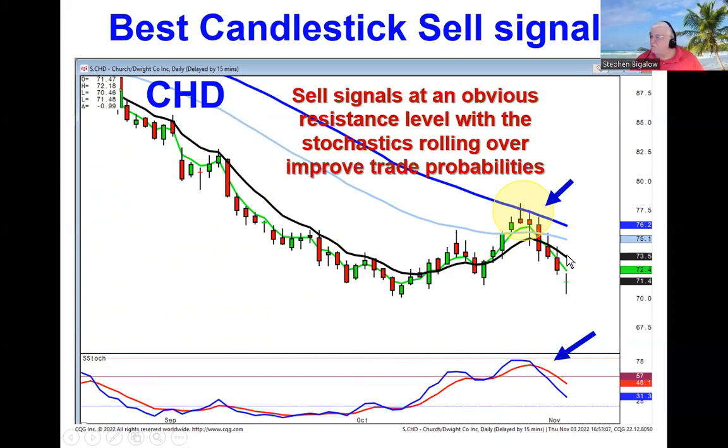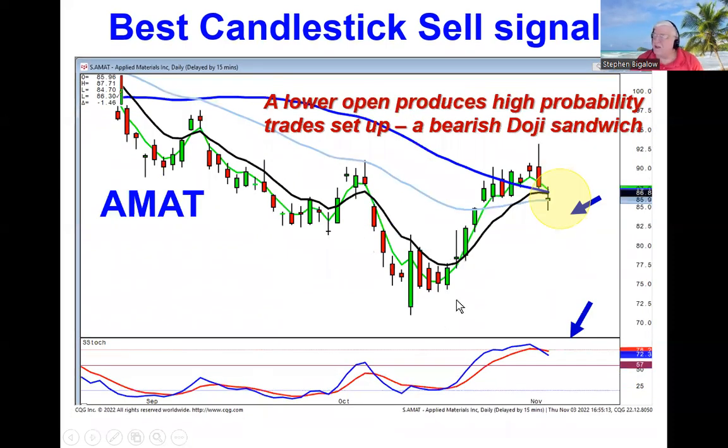Will it do that? Who knows? But at least we know the probabilities are that it's going to be heading to much lower levels. That same doji sandwich prospect: if AMAT opens lower tomorrow, you've got a bearish doji sandwich after sell signals up here. And anytime you see selling with what we call the booster, kind of a booster rocket to the downside, that tells you not only did they squelch the bulls, but they rammed it in the other direction, usually indicating you've got a strong downtrend, again, with your stochastics rolling over.